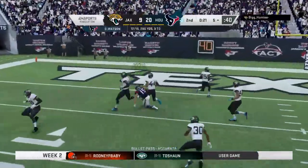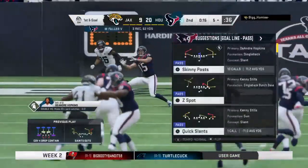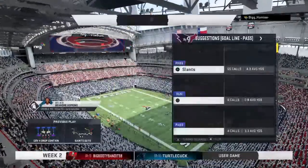He's got Fuller. 19 yards to pick up there. Move the chains. And with that completion, he's now north of 200 yards here in the first half. Boy, a tough start for the secondary defensively.